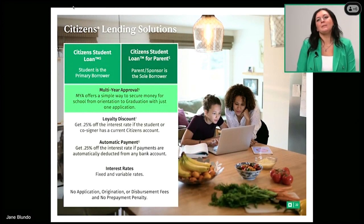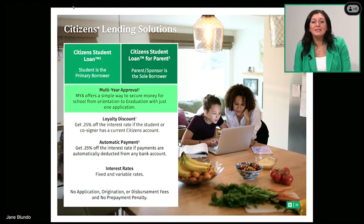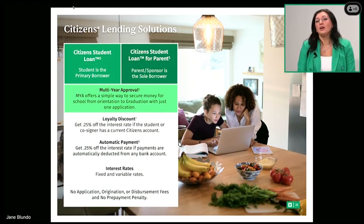Now, some things you want to think about as you're exploring lending options: potential discounts and also competitive interest rates. For example, with Citizens loans, we do have a loyalty discount. We have an automatic payment discount that can help get you a lower interest rate. And then you also want to think about fees. So our loans don't have any sort of application, origination, or disbursement fees.